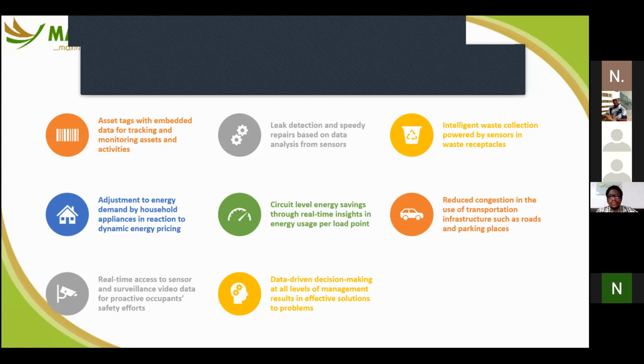There are technologies for reducing congestion in the use of transportation infrastructure, such as roads and parking spaces. A case in point is commercial parking or large office complex parking. When you are trying to drive into a parking lot, you need information as to which floors have free spaces. This technology is very simple. What they basically do is have sensors on every space.